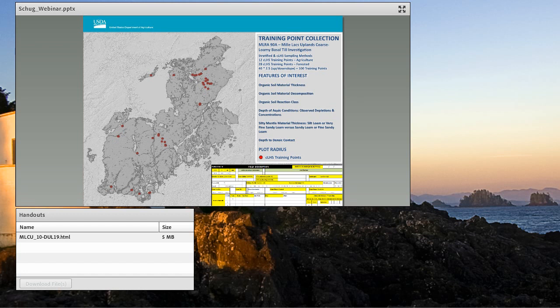Plot radius was also recorded at each training point as a way to document a field measure distance from the observation to the minimum distance to an observed change in soil moisture class. This is usually a morphometric transition or an observed vegetation change. These plot radius measurements would be used specifically for modeling soil moisture classes.